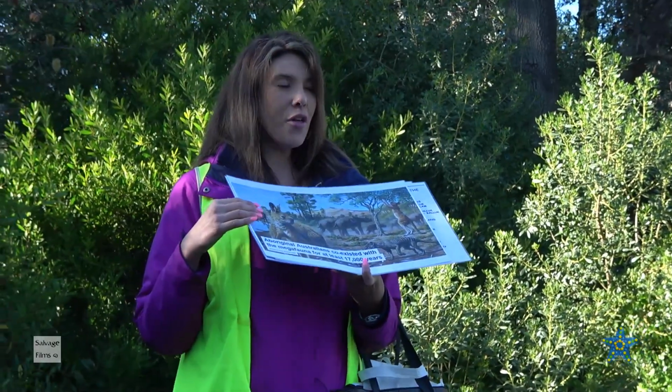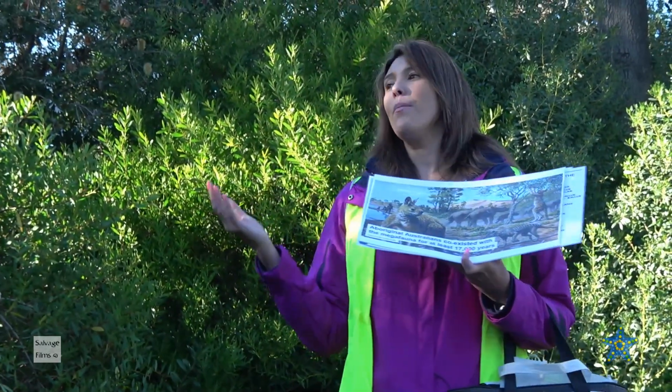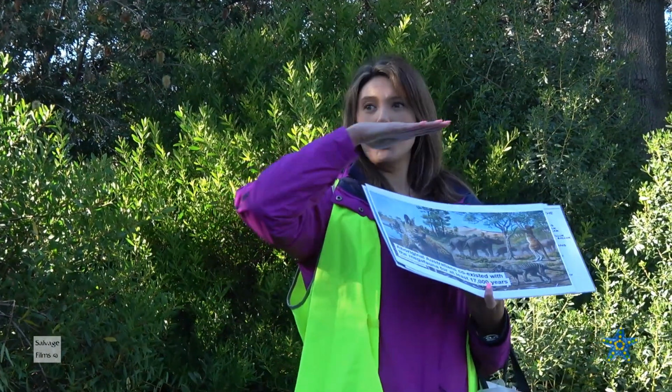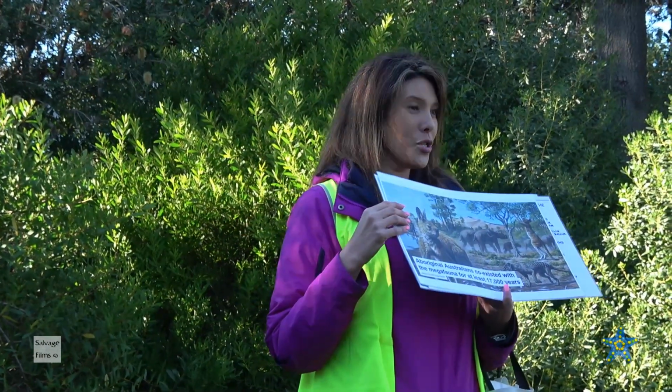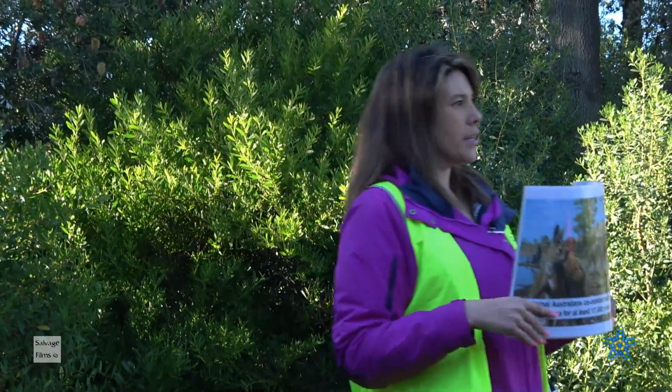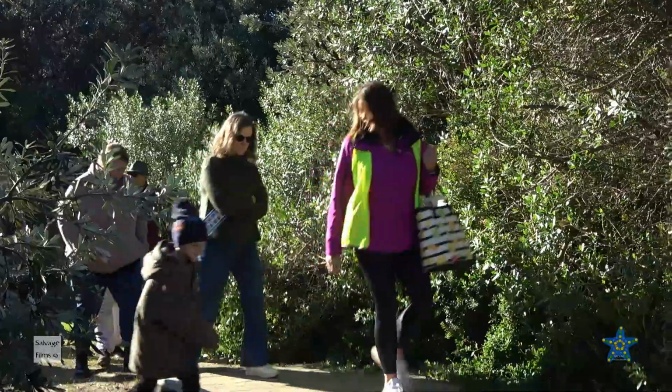And now that we have even better technology, you can still see all these river systems as you fly over Port Phillip Bay, which is really interesting. All right, so let's make our way down to the beach. Hello.